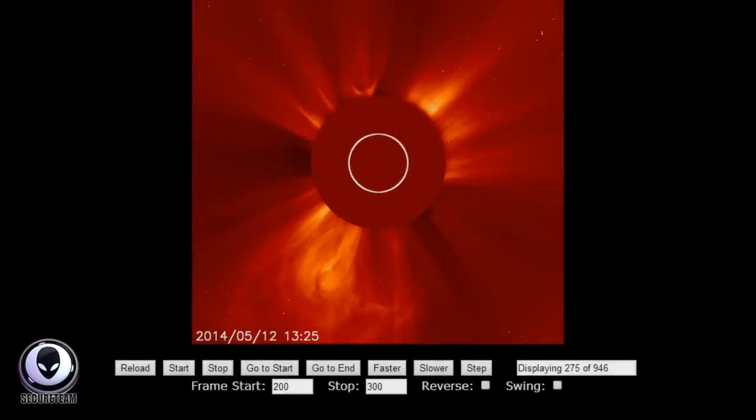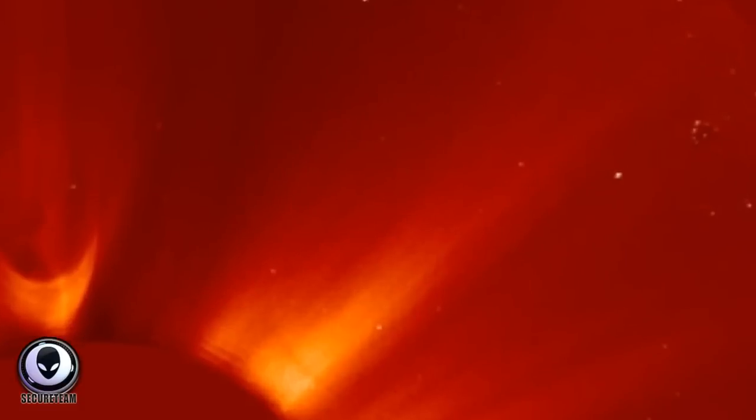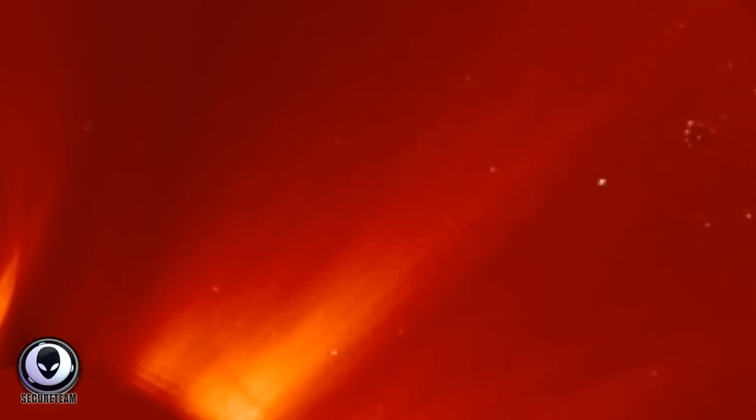What we see in the earlier footage, of which NASA has obviously attempted to cover up with a mock pixel artifact, is none other than an obvious craft approaching the sun. Now, this is monumental, and honestly, everyone we have shown this to so far is at a loss for words.